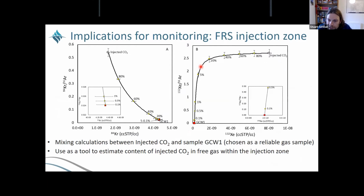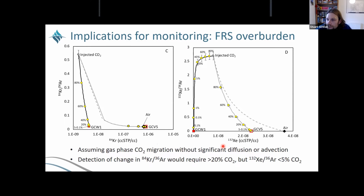So we can plot up, again, a mixing line, just showing this 84 krypton 36 ratio against the krypton concentration here. And we can plot in what's in the baseline reservoir sample versus what's being injected. And we can see that actually it's quite sensitive for detecting even a very small amount of CO2, which may be difficult to pick up. You can track this ratio, and that's particularly the case for the xenon to argon ratio, which is also highly sensitive, provided it's just simple gas mixing. And that can be used as a tool to look for the early arrival of the CO2.